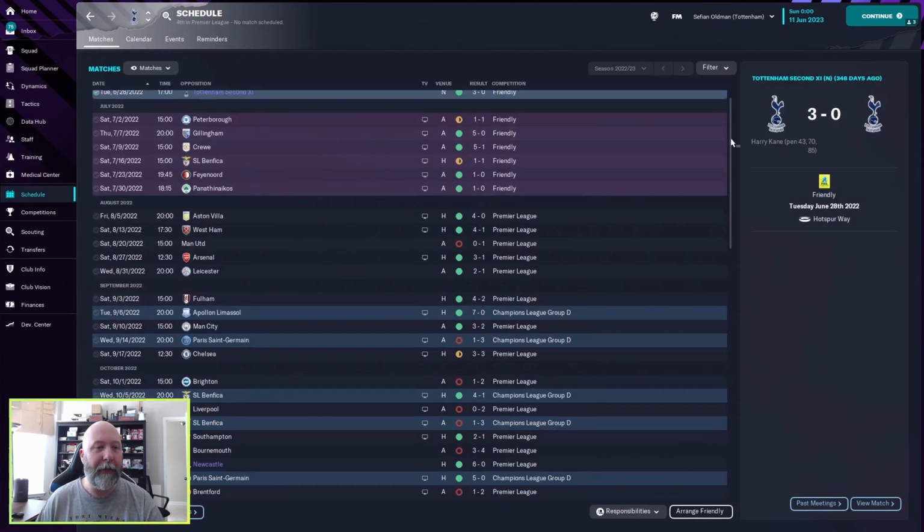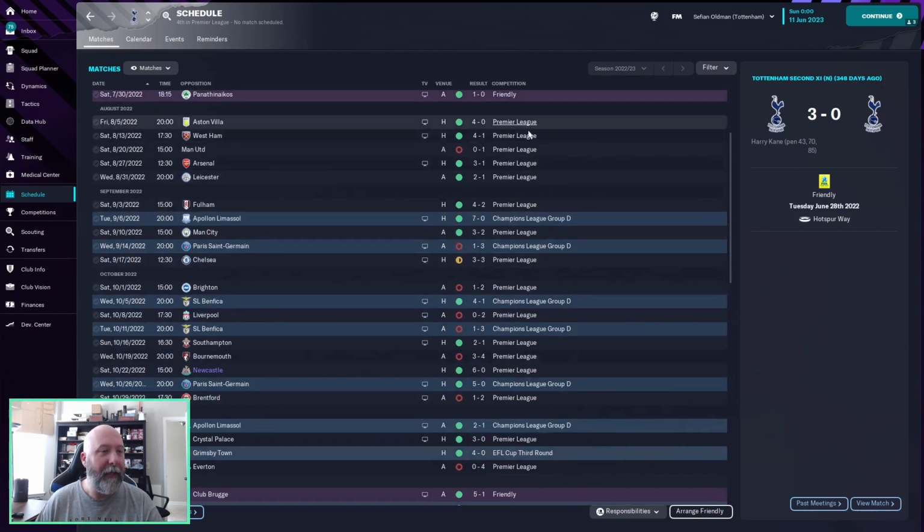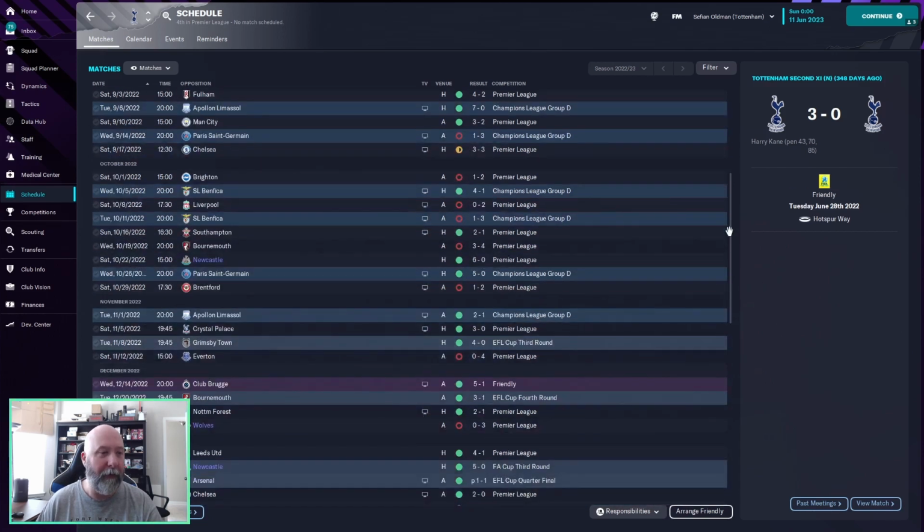Tottenham's schedule, you can see a very good start to the run. The only loss, a Manchester United 0-1 loss away from home at Old Trafford. But then you get all the way down to PSG in the Champions League Group D. And you got a couple of not so great results right there before another win, another couple losses, another win, a loss, and so on. So it's back and forth. You do finish out the Champions League Group D nicely.